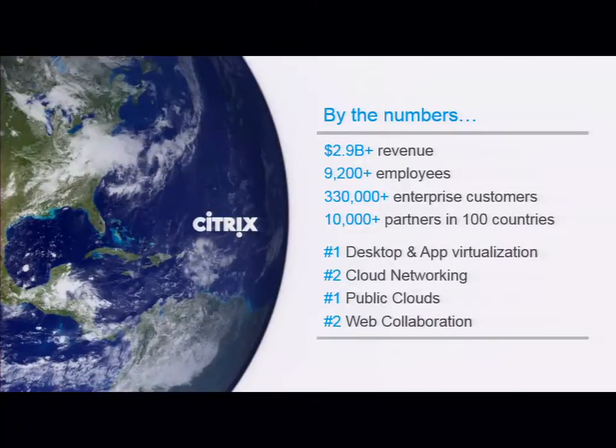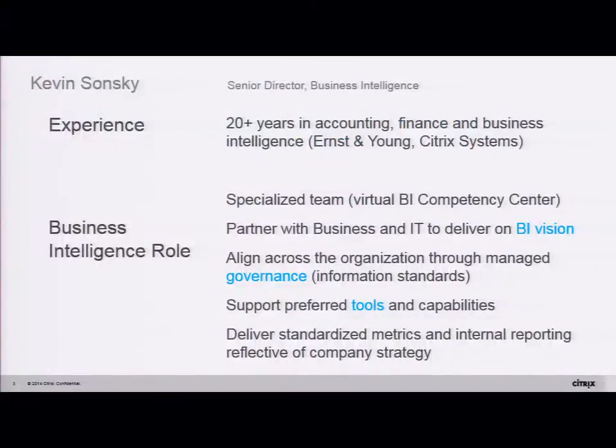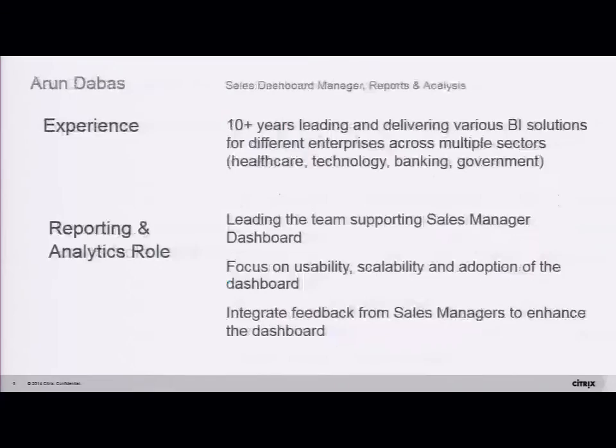Briefly about ourselves. I'm an accountant by trade, and that got really, really interesting. So I moved over to business intelligence. And I partner with IT to work on BI strategy and vision. We drive standards and governance, and that includes the tools that we use like Tableau as well. Arun, you want to introduce yourself?